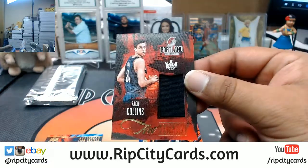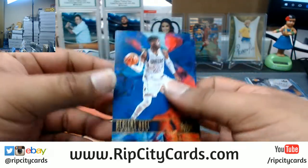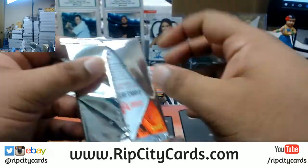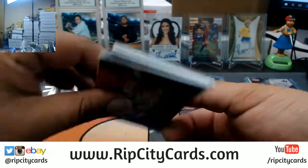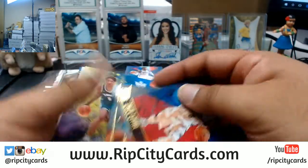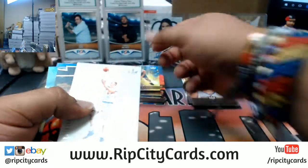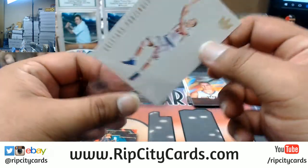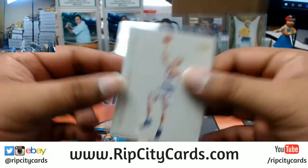Zach Collins of the Blazers with a napkin. Jonas, Noah, Mavericks. Dwyane Wade, Cavs. We have Zach LaVine, Bulls. Kawhi Leonard, Spurs. DJ Wilson, Bucks. The clean slate, Kristaps Porzingis of the Knicks. That's nice. That's about one or two per case. Very nice.